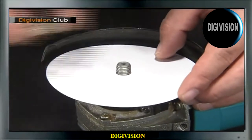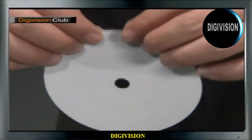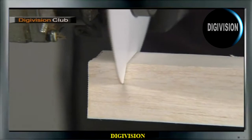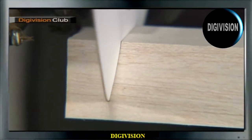Now, take a closer look at the blade. Huh, it's made of paper. Just how can a thin, floppy piece of paper cut through wood?